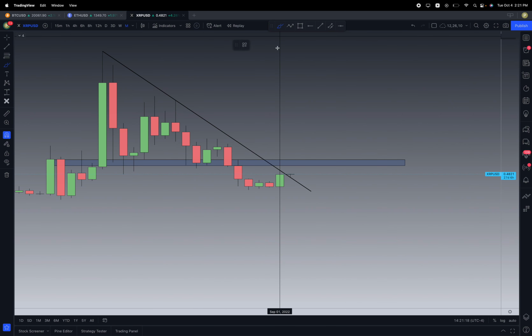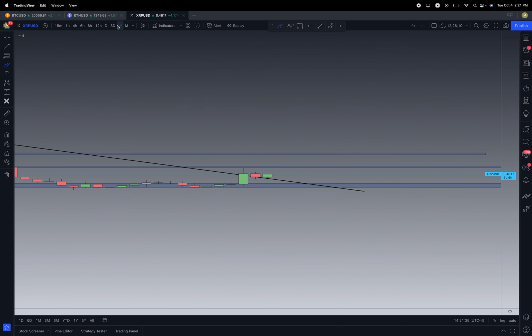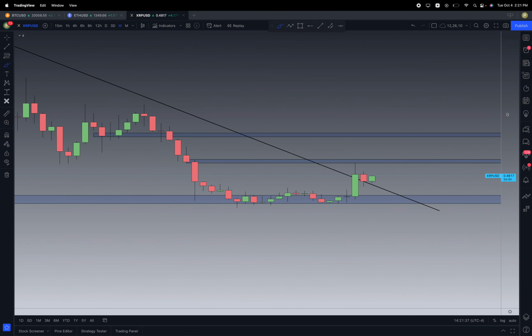So the bullish scenario is that we hold here, okay? We kind of come up into this resistance, come back down, and just resume. Oh, that's a little too over optimistic. Sorry, that's too optimistic. Let me just turn this magnet off, and let's flip to the weekly.